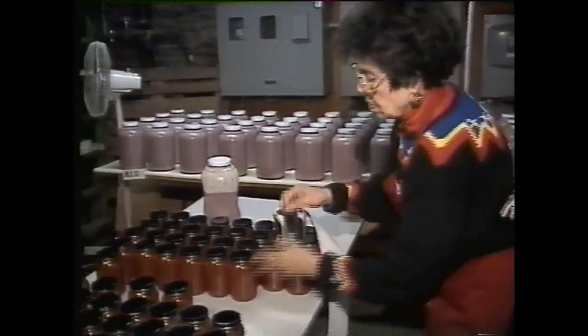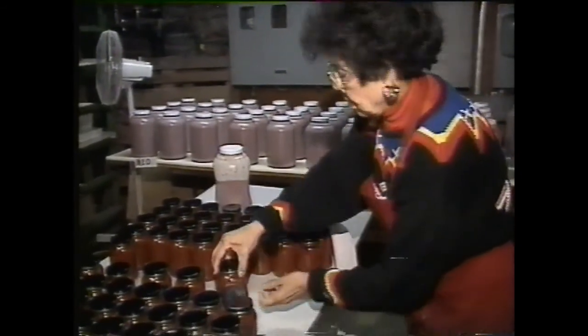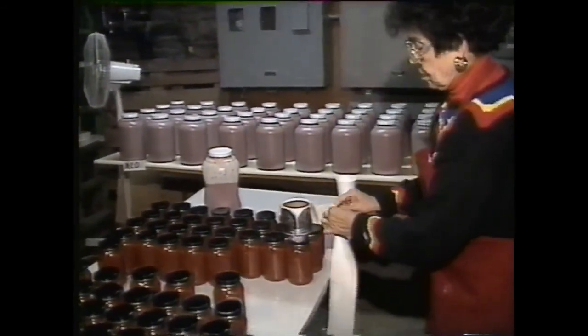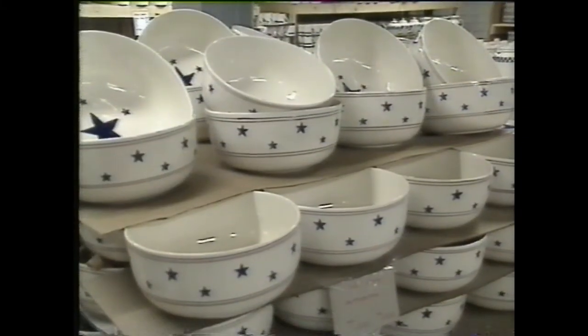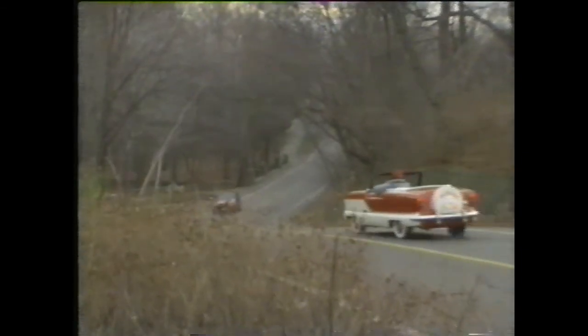While it's available in grocery stores all over Ohio, you might want to take home a couple of jars fresh from the kettle. So for salsa, sweatshirts, and salad bowls at bargain prices, remember Zanesville, Ohio. It's just a one-tank trip. I'm Neil Zurcher, News Center 8.